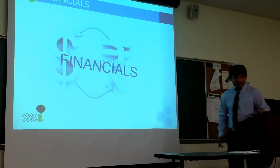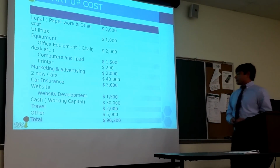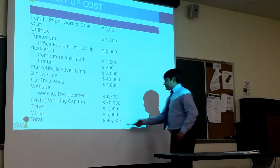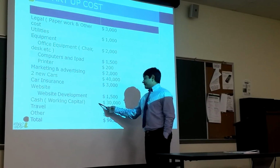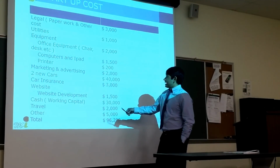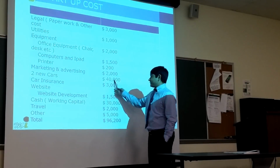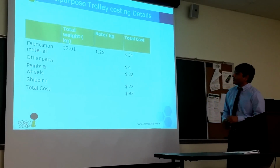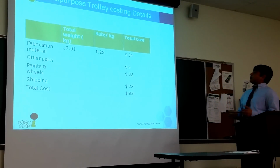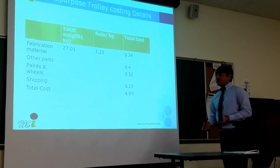Now, if we go into the financials, here is the startup cost. Startup comes to $96,200, but if you see here, the working capital is $30,000, and we buy two new cars for our two partners, so that would be $40,000. That's why it's $96,000. This gives some details about how the costing was and how I'm saying the $93 will cost me.